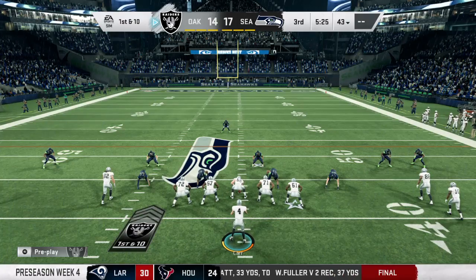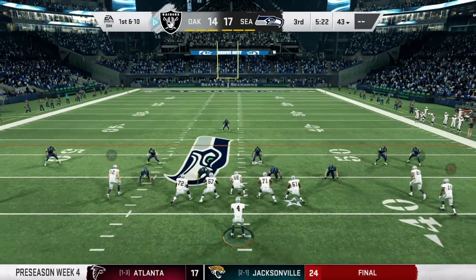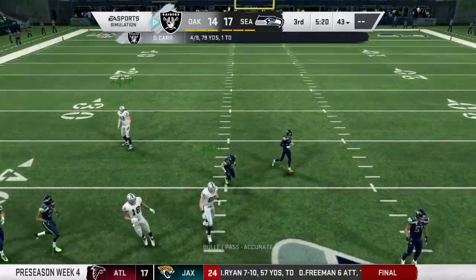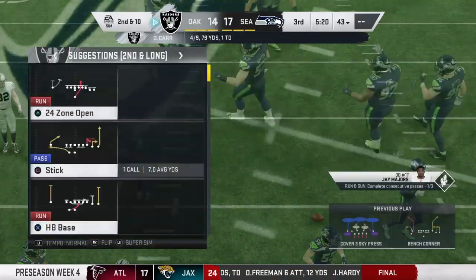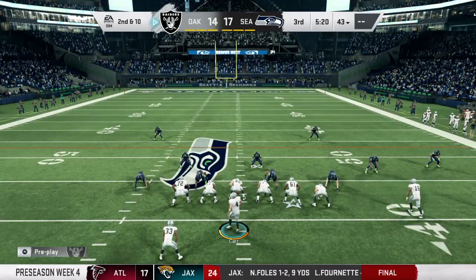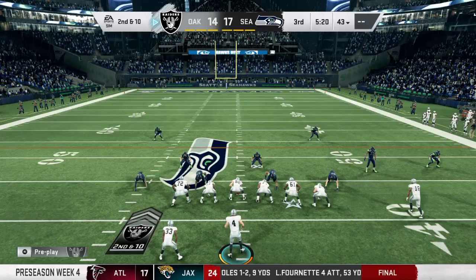One play has him up past the 40 already, and another 1st and 10. To throw, it's Carr. And the coverage is terrific there as that's knocked down and incomplete. Eric Tomlinson, the intended target, and that'll bring up 2nd down.